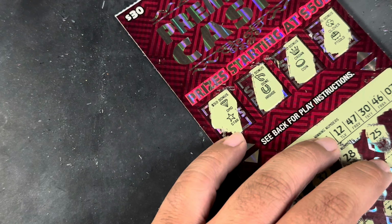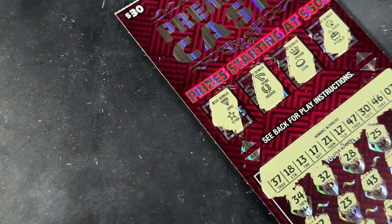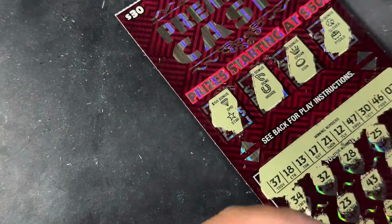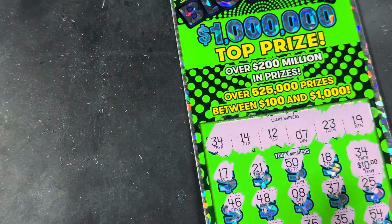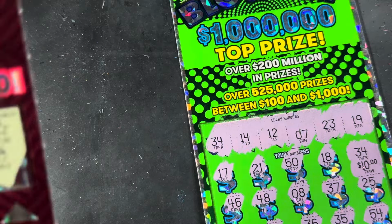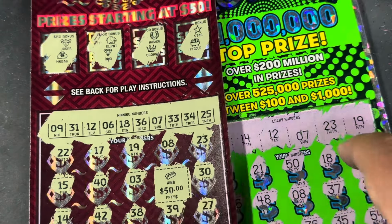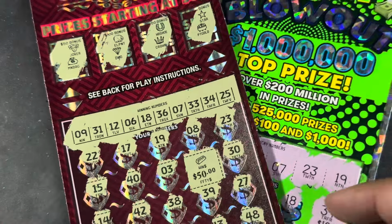So we officially played, let me confirm, officially played 8 straight, found one winner worth $50, guys. So for today's video, we got matching 34s for our $10 win, found the gold bar after playing 8 tickets, giving us a total of $60 return, guys.